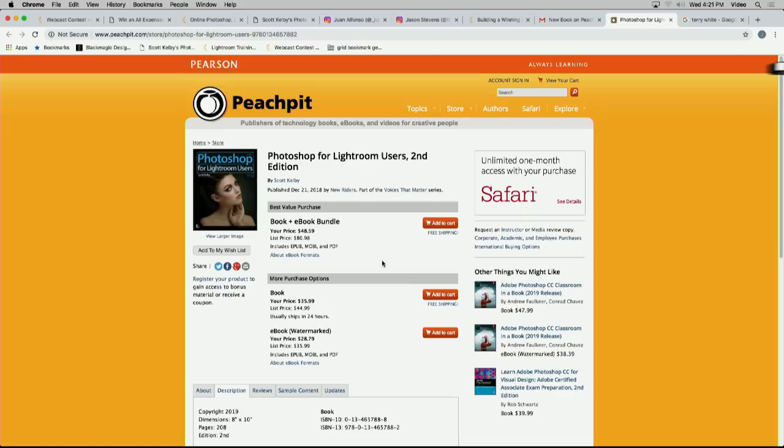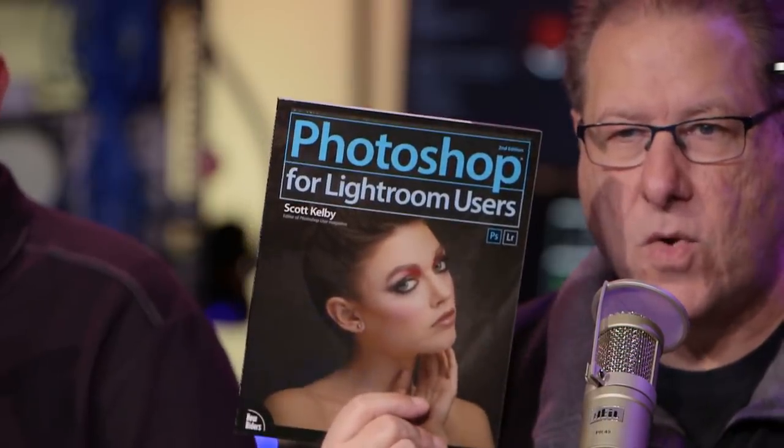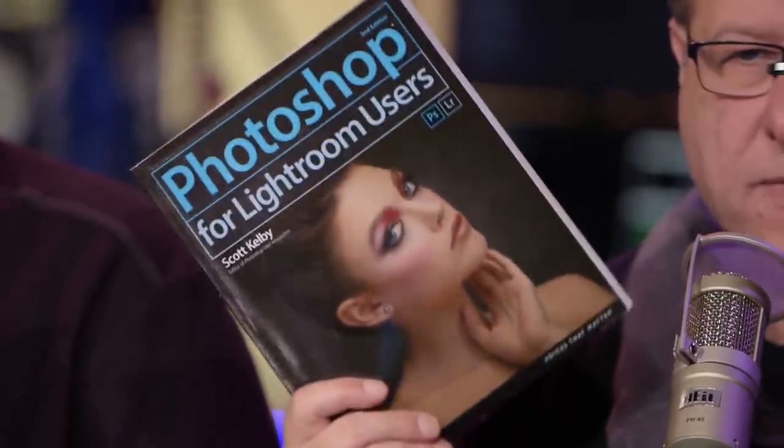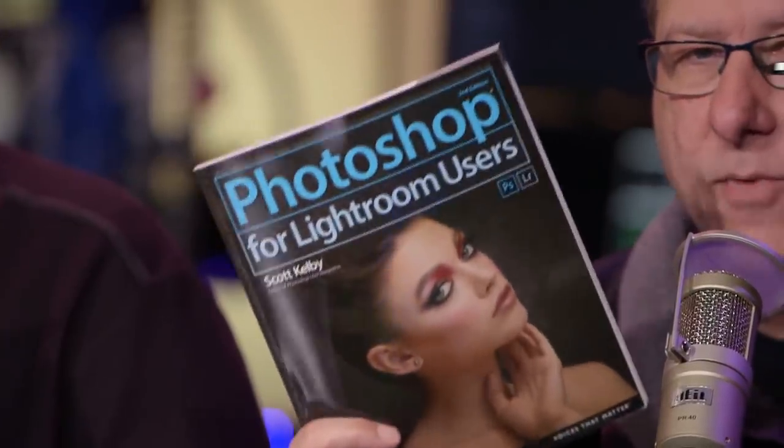Now, what's nice about this book, what I think is one of the best things about it, is it only covers what you need to do in Photoshop as a Lightroom user. It's not some big old thick book. Look, it's thin, not even 200 pages. Lightroom does so much, and I don't cover the stuff that Lightroom does, like panos and all that stuff. I cover why would I leave Lightroom and go to Photoshop, step by step. It's those magic things that you do inside of Photoshop to make that pop.